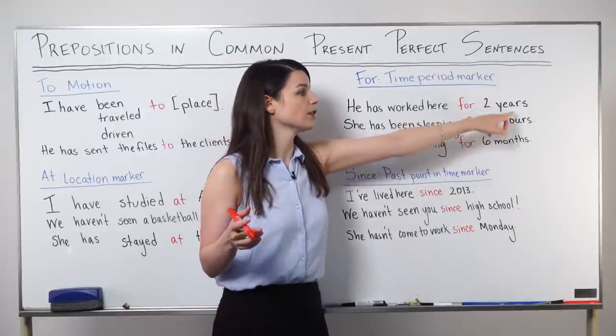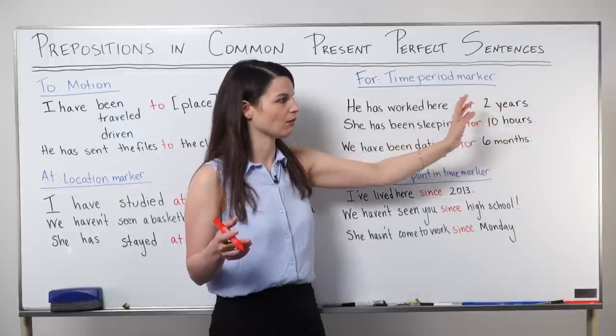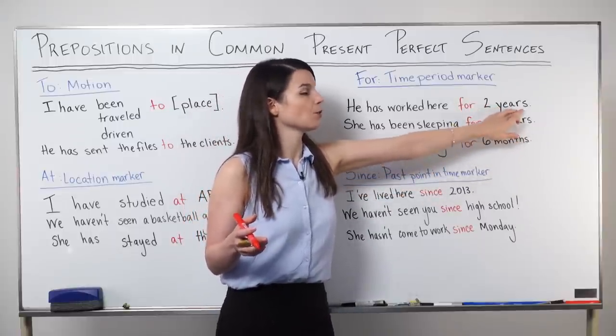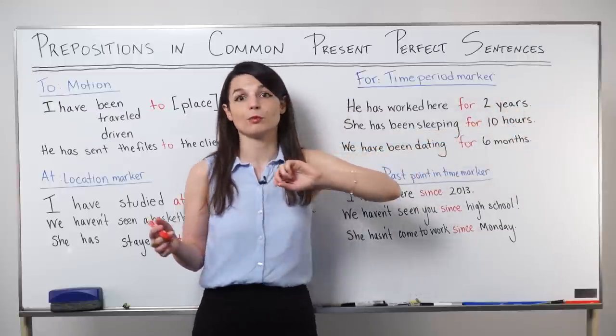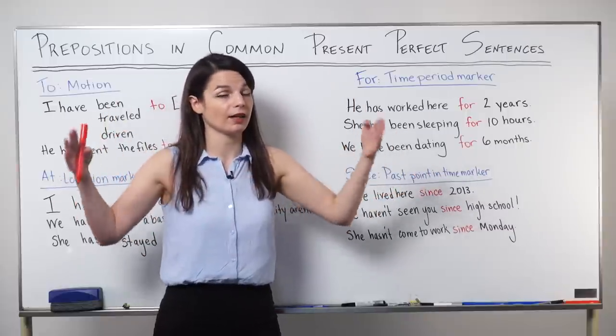You'll notice too that these are all in the plural form. So make sure it's not 2 year or for 10 hour, whatever. We need to make sure to pronounce clearly and write this S here to make the plural form. So this is marking a time period, a length of time.